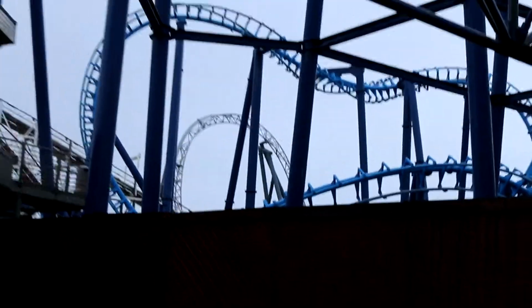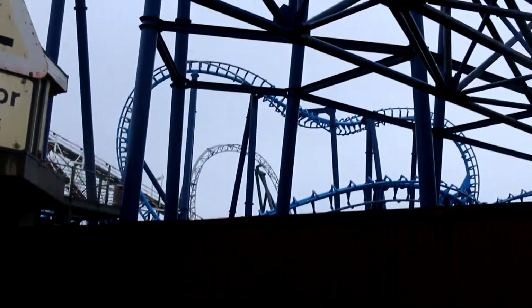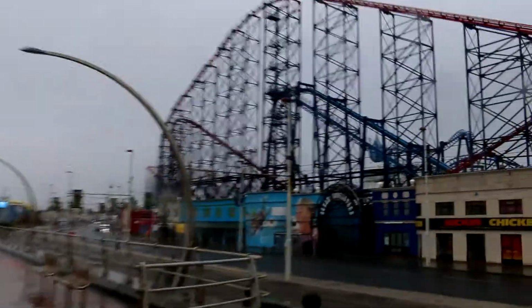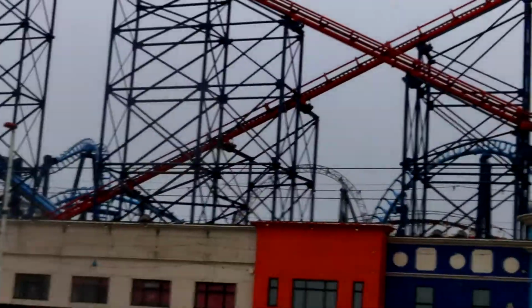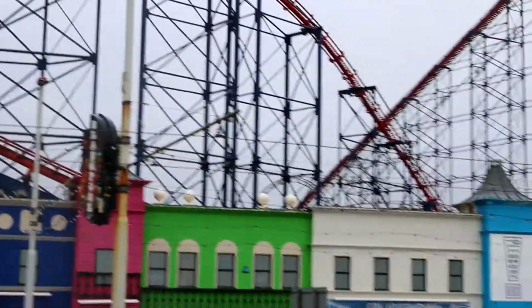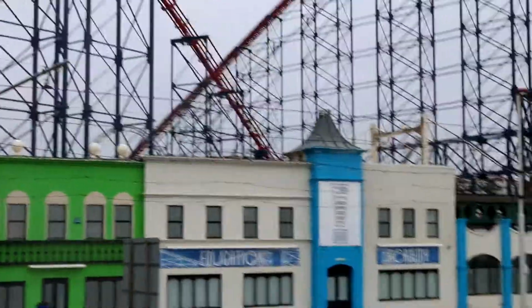There's a big, I think it's called a dive loop up there. Okay, so now I'm right across the tram tracks. The sea is right there. It's really cold. But yeah, you can see that bit of loop there on Icon, and then you can see a little bit more there, and you can't really see where it goes through the big one, weirdly.